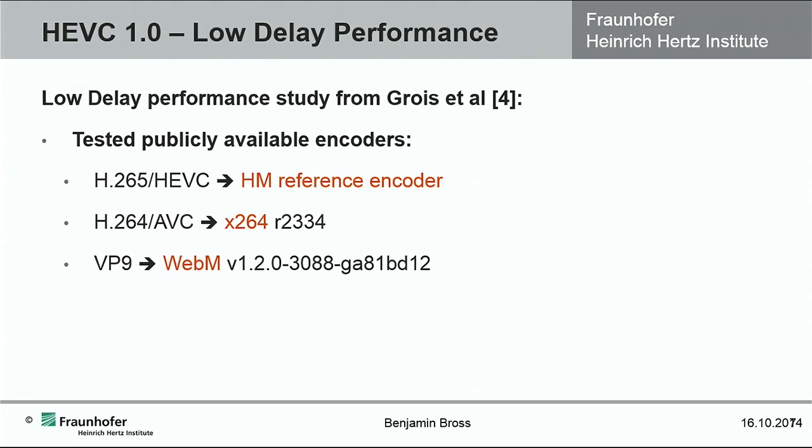Okay, so here are the encoders that have been tested, because if you compare codecs, it's a very important thing to be careful with the encoder configurations and the encoder you're using. You could use, for example, an H.264 encoder with a very bad configuration, or use a low delay configuration, and then for H.265 or HEVC, use a random access configuration with hierarchical B pictures. That would not be a fair comparison.